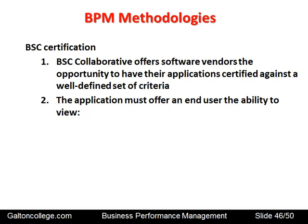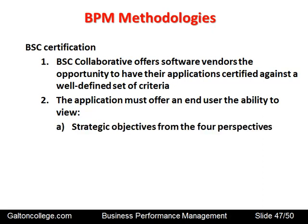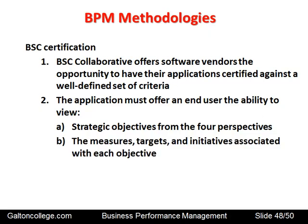Now, in terms of software development, as this example here, where they have been, let's say, validated as having good balanced scorecard procedures, the application must offer the end user the ability to view strategic objectives from four perspectives. We have four perspectives, and looking at the strategic objectives of the organization, we should be able to look at the organization from these four perspectives. The measures, targets, and initiatives associated with each of them should also be clear. It's not just a question of saying that an organization has four perspectives. We should be able to look into these, look at the targets, look at the measures, look at the initiatives that are conducted within these four perspectives.